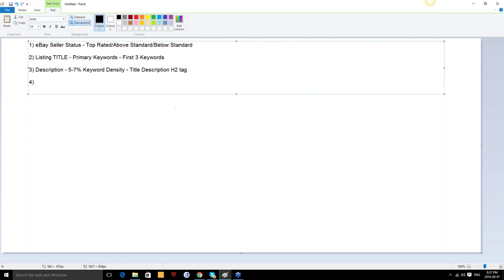All right, so 4, guess what? Images, naming images doesn't matter anymore. I just discovered that whenever you save an image on eBay, they totally erase everything you wrote, and they just shove in a random code. I'll show you an example of this very, very soon.